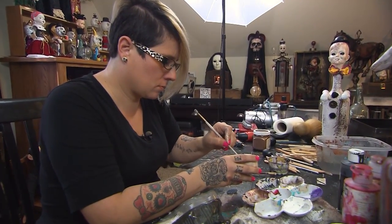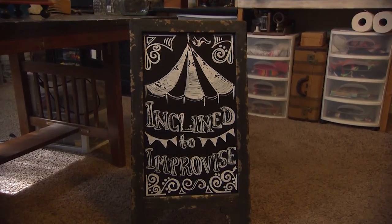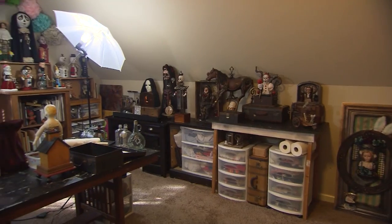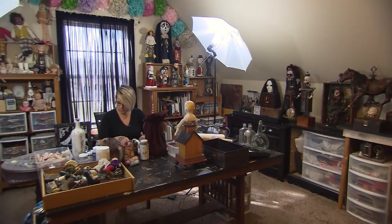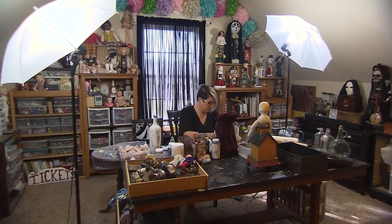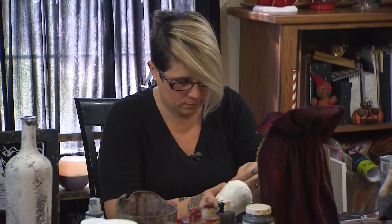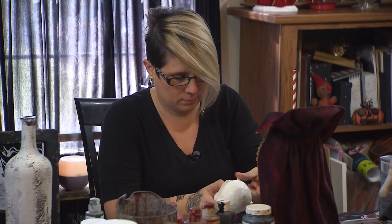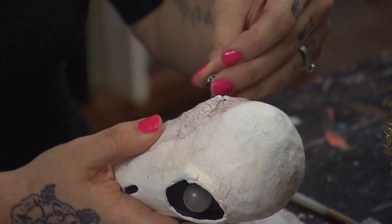Michelle calls the body of her work inclined to improvise. And that pretty much describes the process she uses here in her Murfreesboro studio, whether she begins with some paper sculpting or some discarded treasure. I'm actually working on a bird skull that I sculpted. I like antiquing everything, making things look kind of aged and old. And so I'm getting ready to do that.